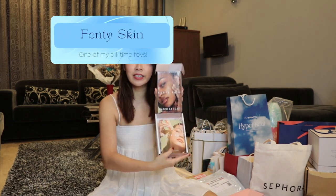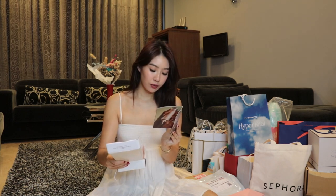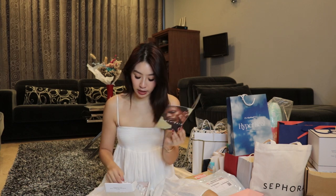Alright, next up, I don't know where this is from, but it's in this white box. Oh, Fenty! Fenty coming through. I love Fenty items and Fenty Skin recently came out with a plush pudding lip mask. Right now they have this new dark spot fade off serum made with 5% niacinamide, vitamin C, licorice root extract and camu camu and Barbados cherries to help brighten, clarify and even out skin tone.